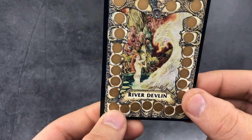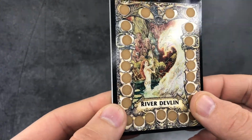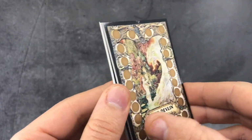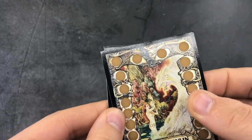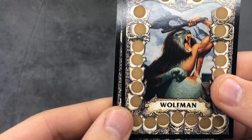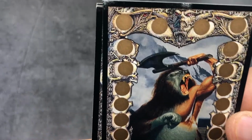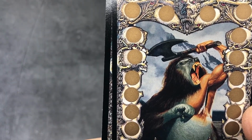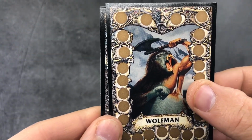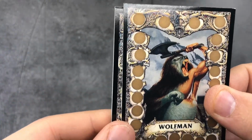This is River Delvin. I wonder if these illustrations were done for the card or if it was somehow purchased. Not sure. Wow, Wolfman. Oh my goodness gracious. Looks more like a baboon. But really, really interesting.